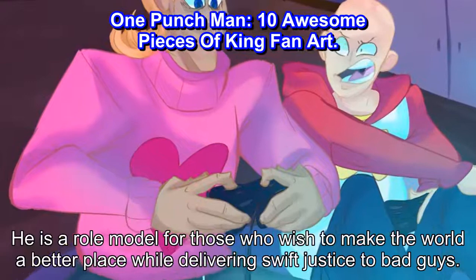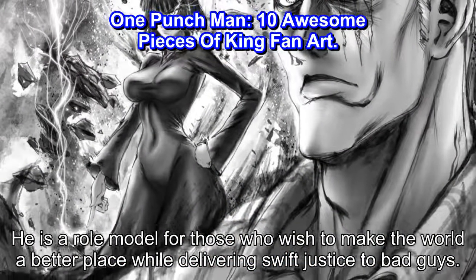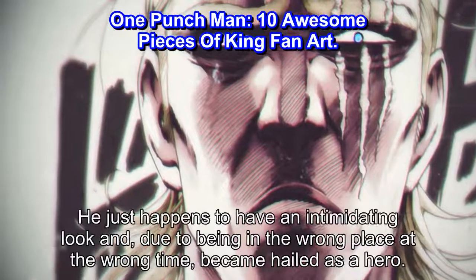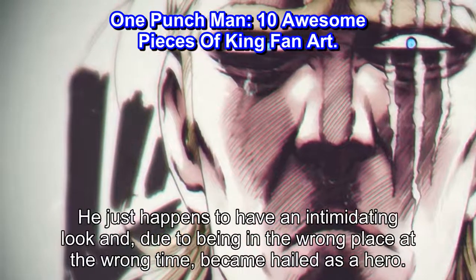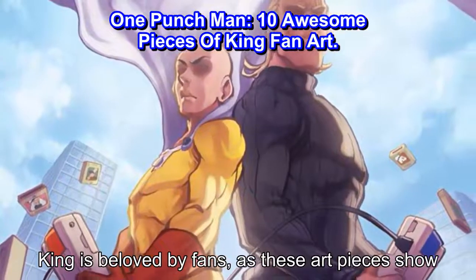He is a role model for those who wish to make the world a better place while delivering swift justice to bad guys. King is also a completely ordinary dude who has never been in a fight and has no superpowers. He just happens to have an intimidating look and, due to being in the wrong place at the wrong time, became hailed as a hero. King is beloved by fans, as these art pieces show.